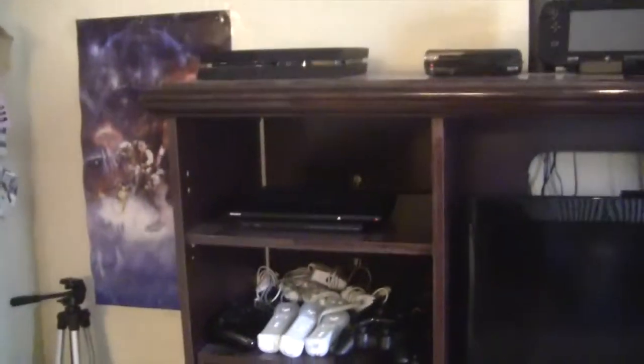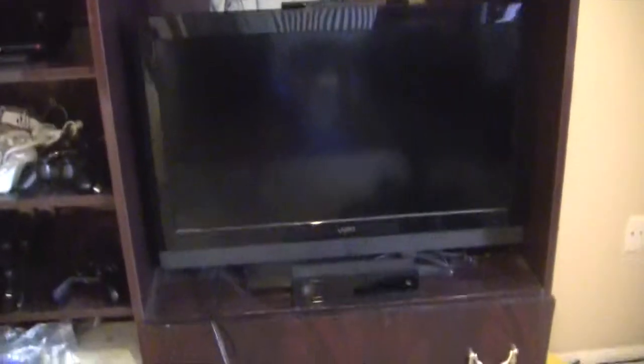Alright, so first of all, we got systems up here, systems in the cubby holes, or shelf holes that don't have, well, yeah, they kind of are shelves, whatever, and my TV. So let's start up here. So first of all, I got my PlayStation 4. Obviously, this is one of the newer systems. I picked this up at launch back in November. And I love the PlayStation 4. It's such a damn good system.